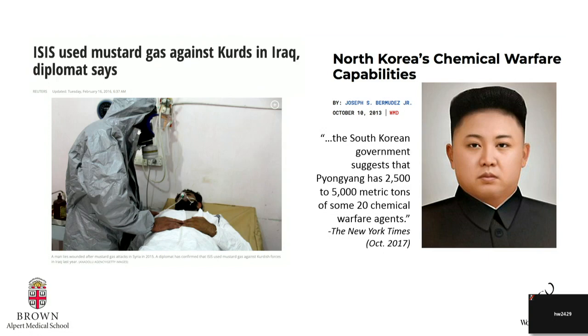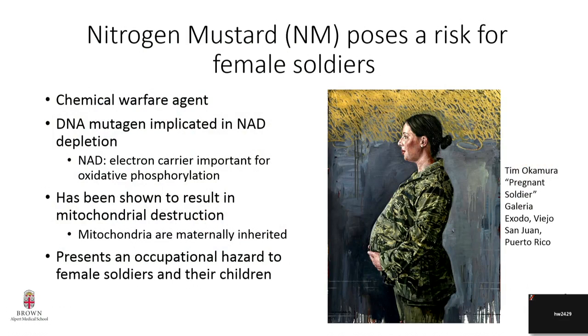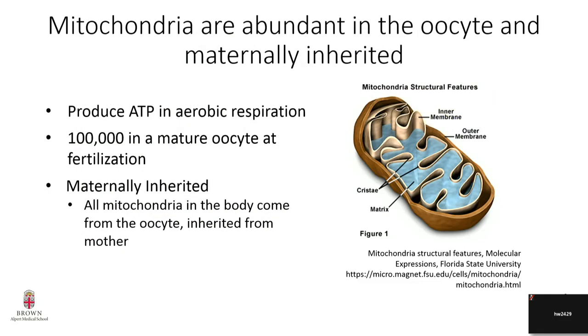And so it could be used on a large scale, and it has been reported to be used in Iraq and Iran. And so we know that women who've served in our military have potentially been exposed to this, and women make up about 12 to 15% of all of our US veterans. And that's problematic to me because it's an occupational exposure they're maybe not aware of. And as a woman in the military, they will pass on potentially mitochondria that have been either destroyed or potentially hurt by nitrogen mustard exposure.